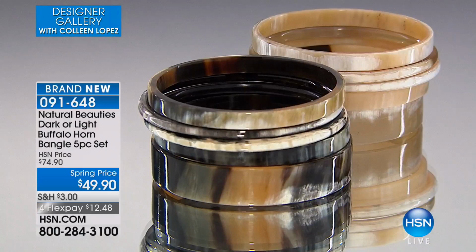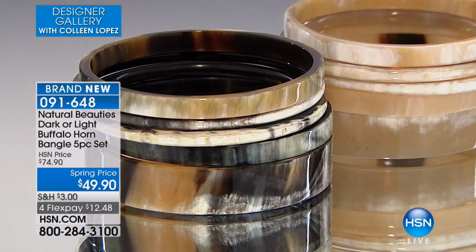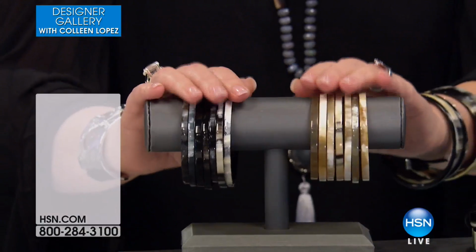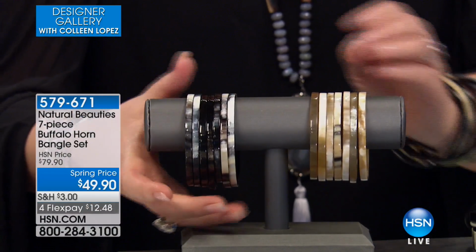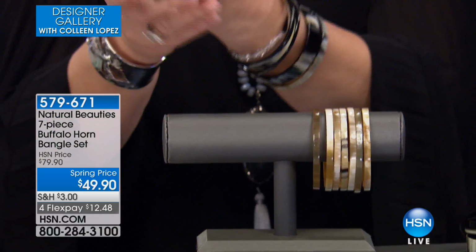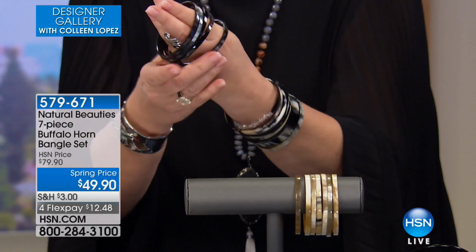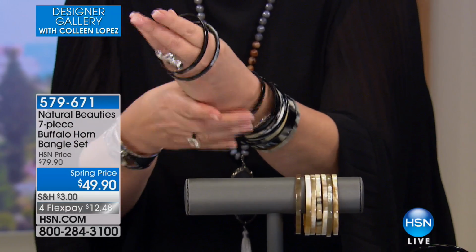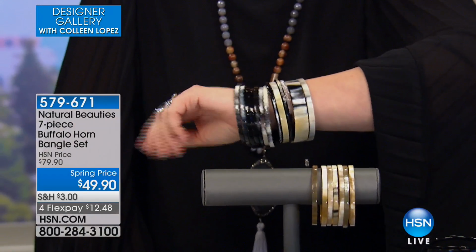Exactly. Okay, there's another set I'd love to show you that would actually stack beautifully with that set. You guys have to see this because this is Lucky 7. Yep, 7 bracelets for $49.90. So look at how fun this would be. You just add these into your stack here. And again, you get all 7 bracelets, small, medium, large. How cool is that? I love that.